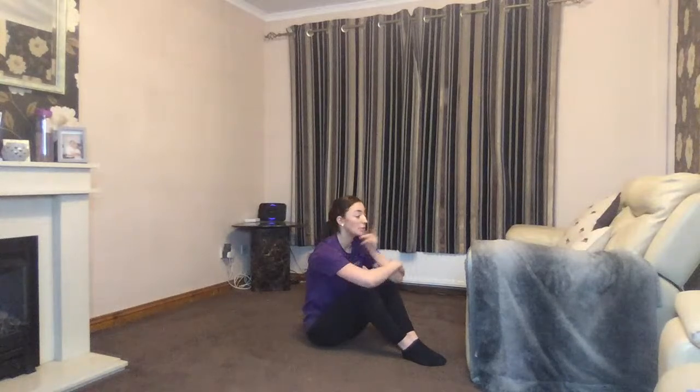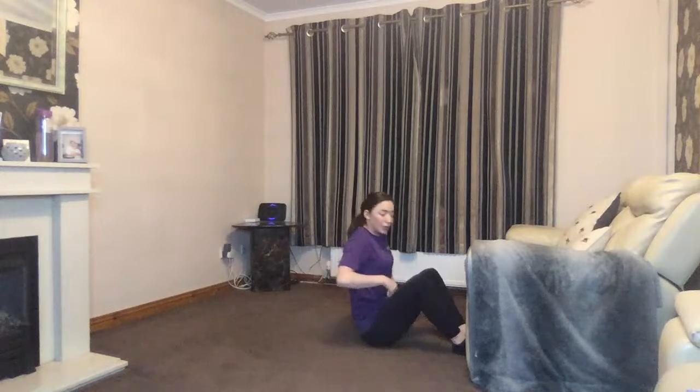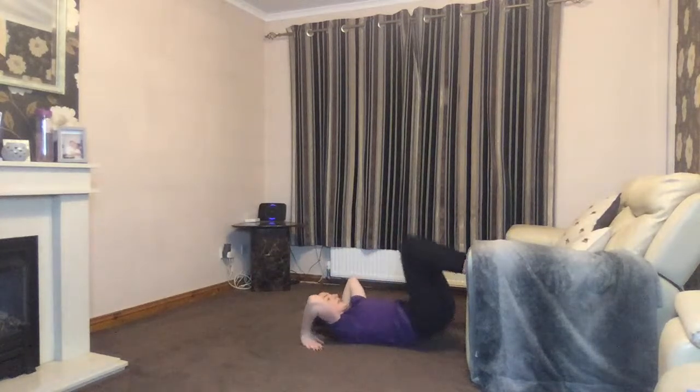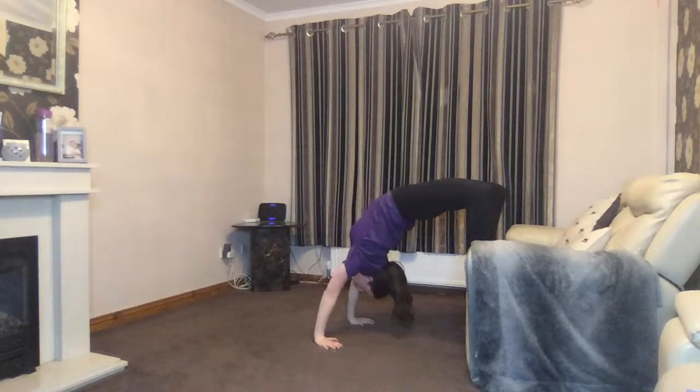Then the exercise after that, you're going to see if you can lift your leg up and down. Now I'm going to go ahead and do that with my feet on the sofa, okay? So I'm going to show you, so you watch nice and carefully so you know exactly what you're doing. And then you can have a go yourself. Okay, so I'm going to push up into my bridge. And I'm just going to rock my shoulders backwards and forwards.